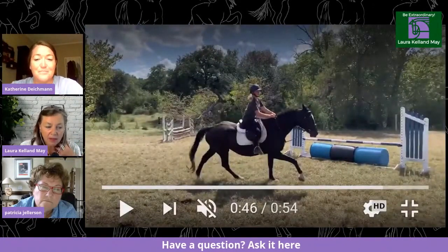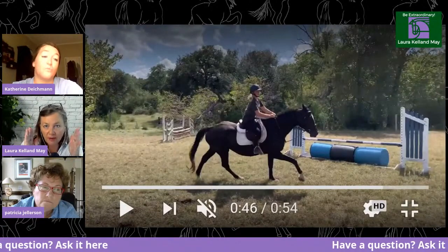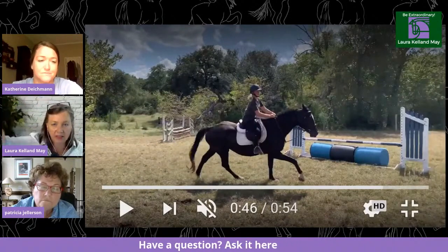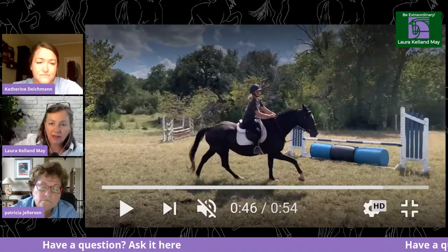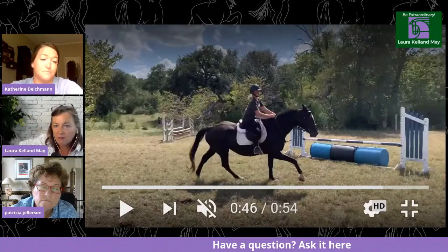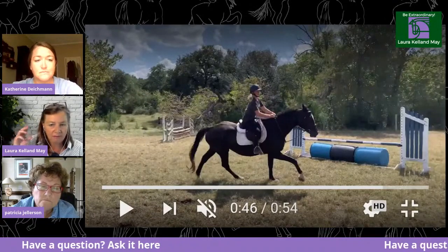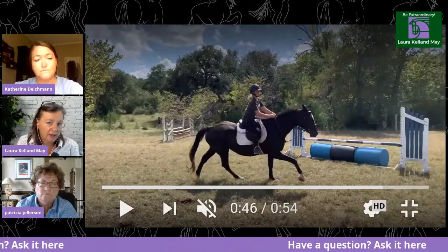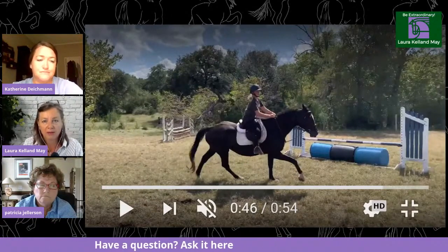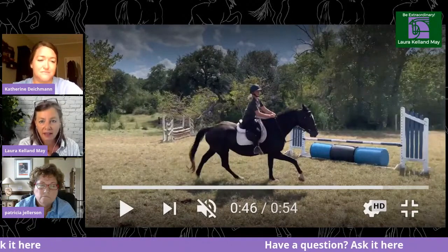But people need to know that, like you say, it's not the 2 strides before that jump that's the problem. It's the previous jump and the 15, 20 strides coming into that jump. She never really recovered off of that fence when he popped that shoulder in. If she would have been able to get the left leg on and jam him out into his outside rein and then do a balanced turn, then she would have been able to adjust something. Or he would have been able to adjust himself to get to the jump.